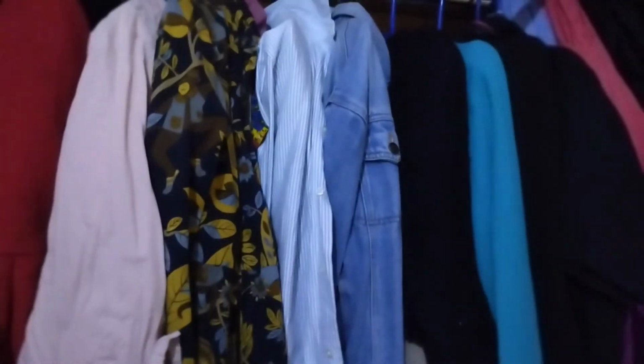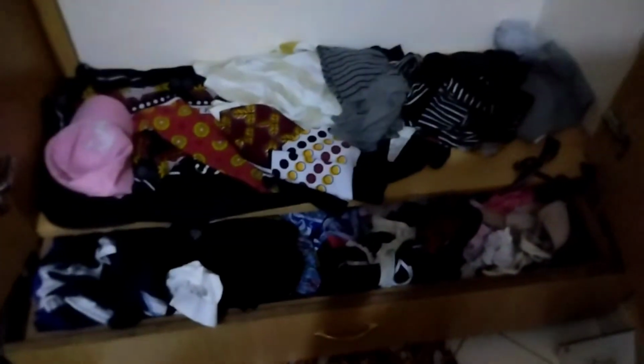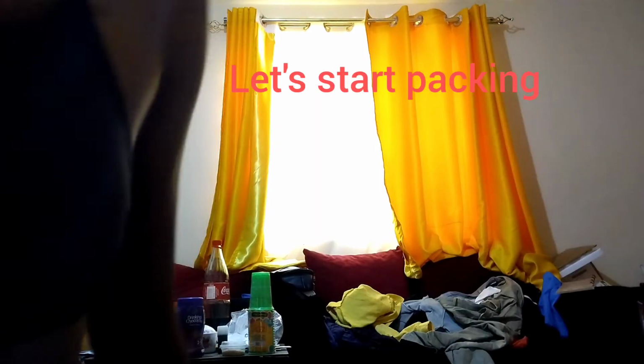What, guys? Where am I going to pack these ones? Easiest way of shifting. Because me now packing all of these, it's a problem. Oh God. Everything is in a mess. See, I need to pack everything. See, there is another speaker there. This society is really trying me. Hey, pray for me, guys.